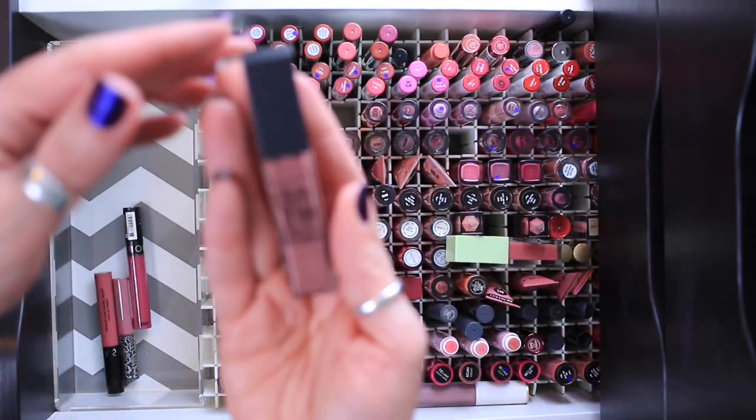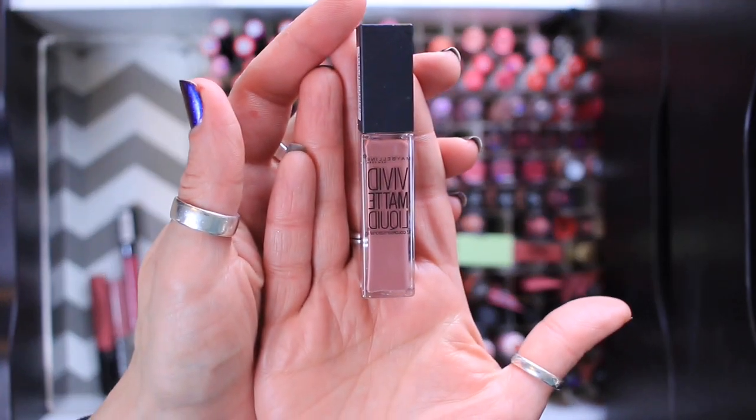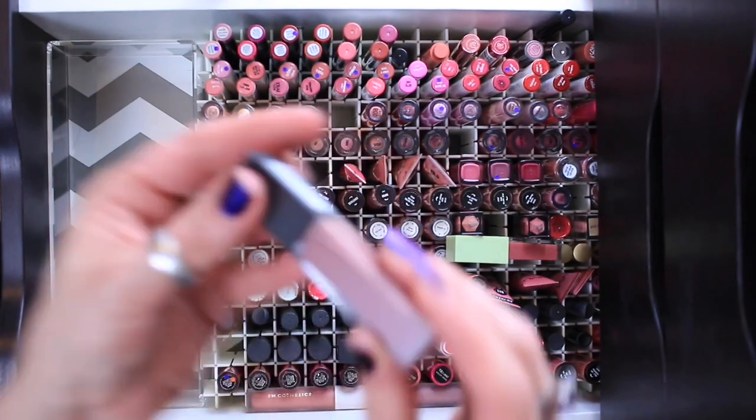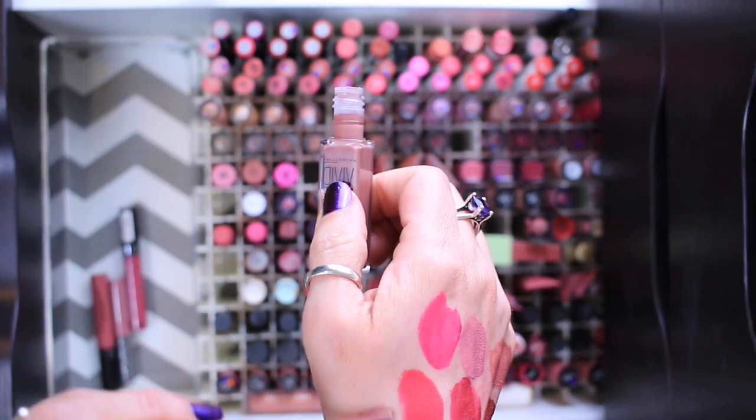I also have one of the Maybelline Vivid Matte Liquid lipsticks, and this is in Gray Envy. I really do like this color.